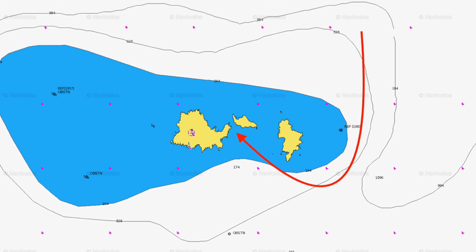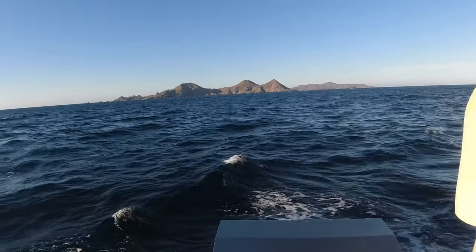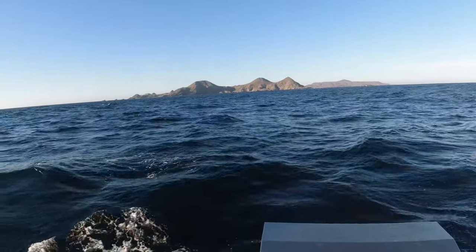Just carry on here. We're just going around the east end of the island. There's some vague wording of much shallower depths than charted, reported in 1983, so we're just going around that little mark, and then we'll turn in and be in the lee of the island and probably get out of the swell here within 20 more minutes or so.